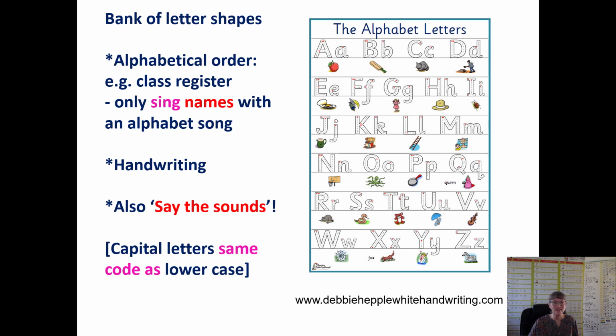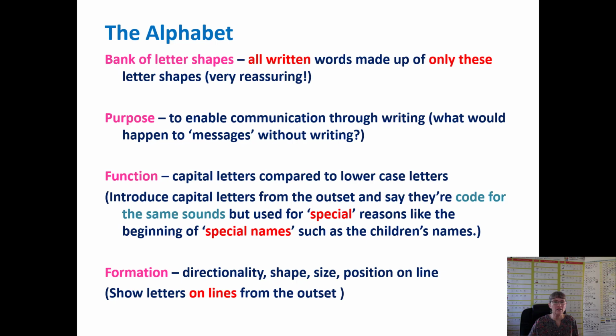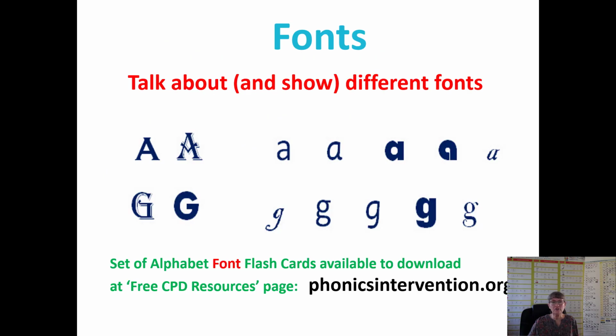And remember that capital letters are the same code as the lowercase letters. So here are all of the features of learning about the alphabet. And then when we refer to capital letters, we can explain that they are used for special reasons, such as with the beginning of children's names or the beginning of sentences and so on. And then children are already being exposed to such a wide variation of fonts in children's storybooks, on computers, on whatever screen activity they're doing. So you can talk about and show different fonts and make them aware that they're all the same letter and sound. It's like children just wearing a different t-shirt or a different dress.